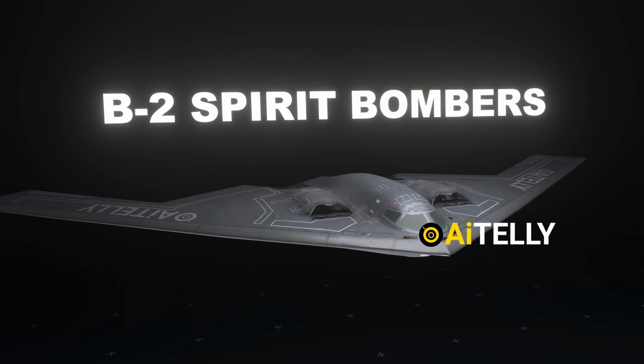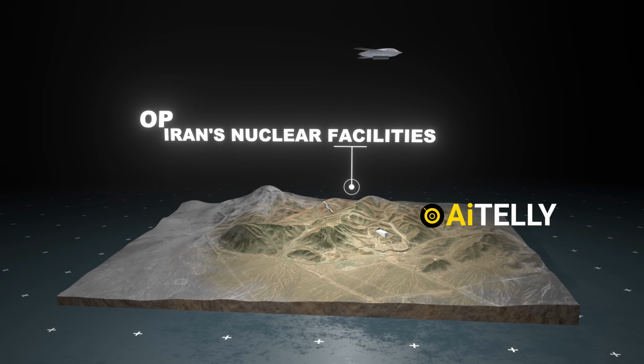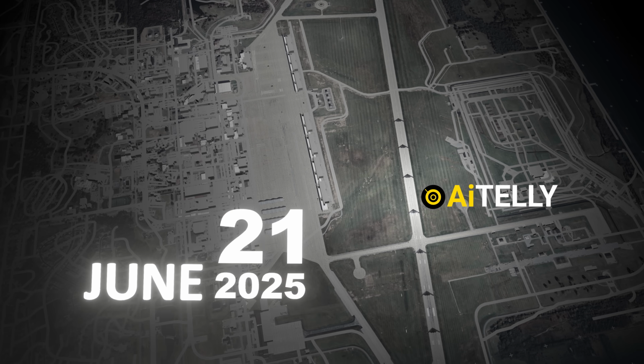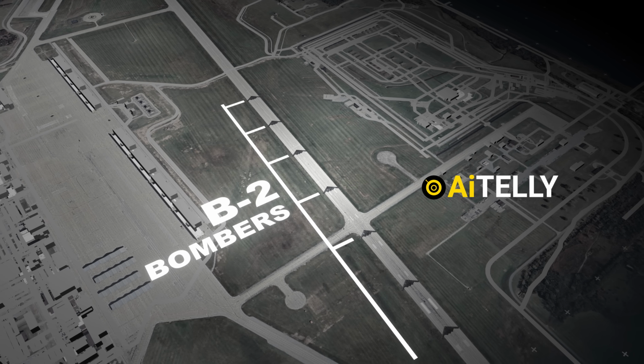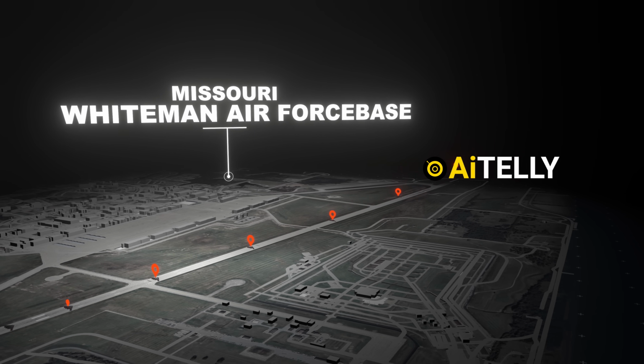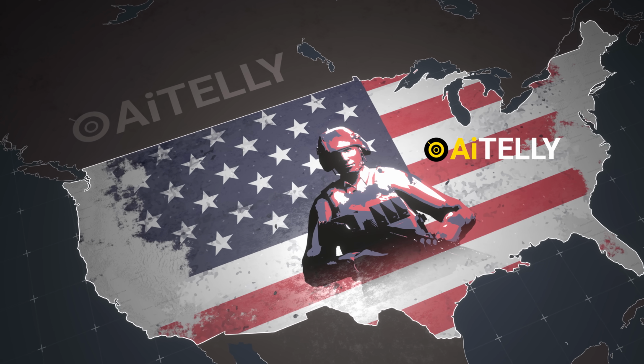The U.S. B-2 Spirit bombers strike on Iran's nuclear facilities, codenamed Operation Midnight Hammer. In the early hours of June 21, 2025, a large formation of B-2 bombers lifted off from Whiteman Air Force Base in Missouri under tight secrecy. What followed was a complex play of deception and the art of war.